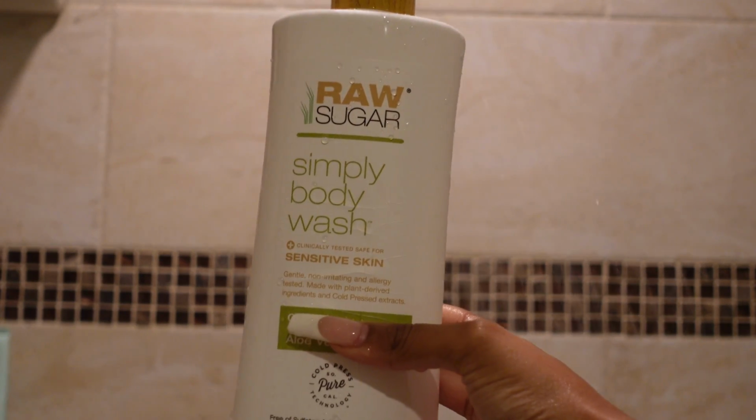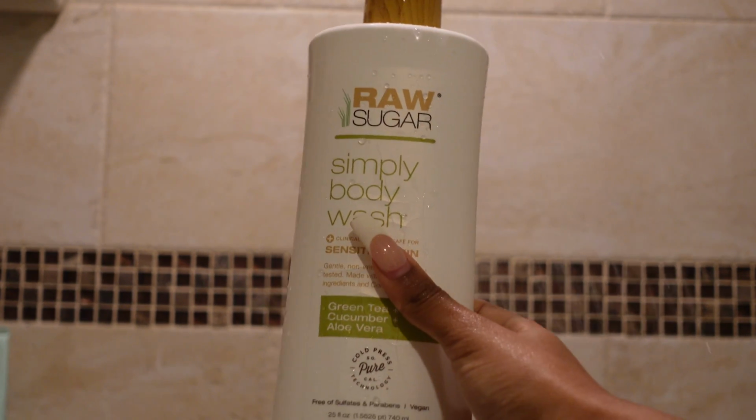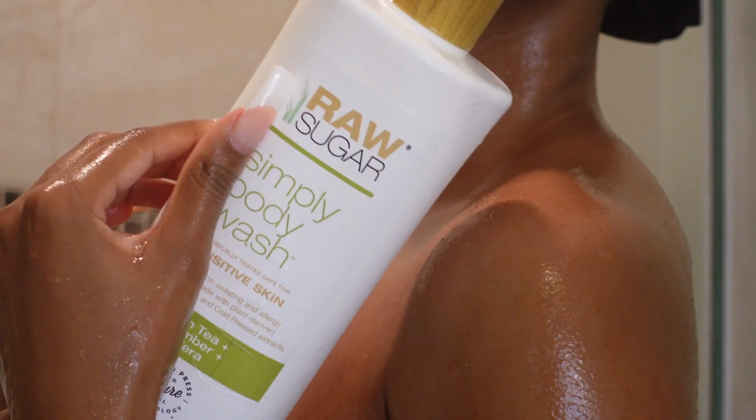And I didn't show my feminine wash, but if you guys want to know what I use, it is the Honey Pot Sensitive Feminine Wash. For my girls with sensitive skin, definitely use the Raw Sugar Simply Body Wash. I find that this really does help my skin when I don't want to use anything too fragrant. This really works for me.